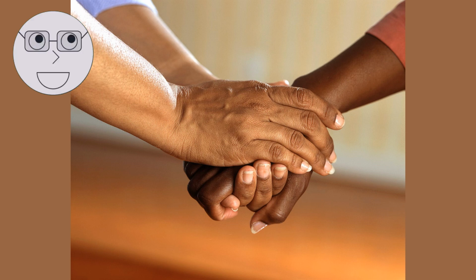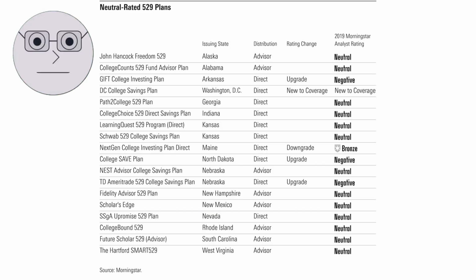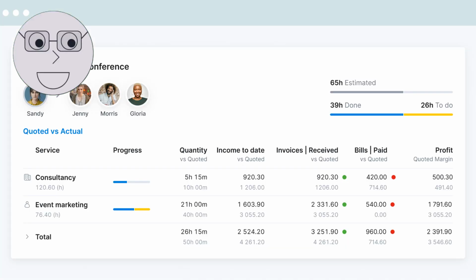Step 5. Get help if you need it. If you're struggling to save for a house, don't be afraid to ask for help. Consider talking to a financial advisor or a housing counselor who can help you create a savings plan and offer advice on how to reach your goal. There are also many resources available online, such as budgeting tools and savings calculators, that can help you stay on track and reach your goal.